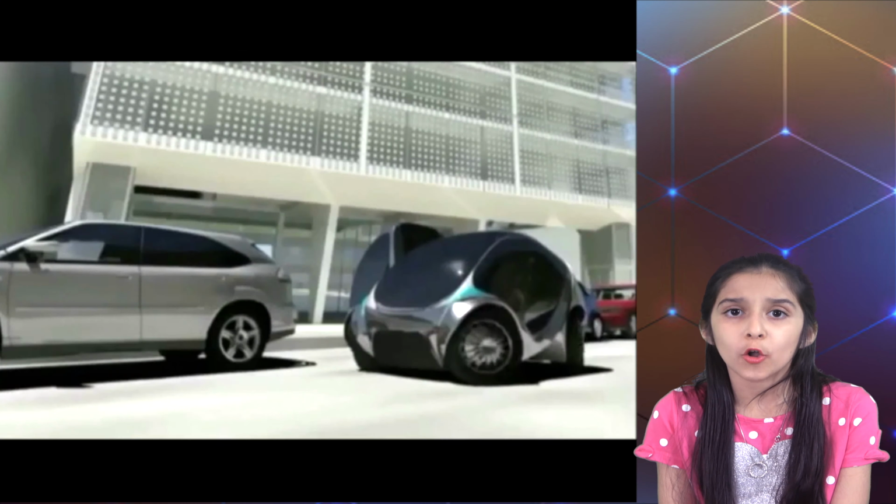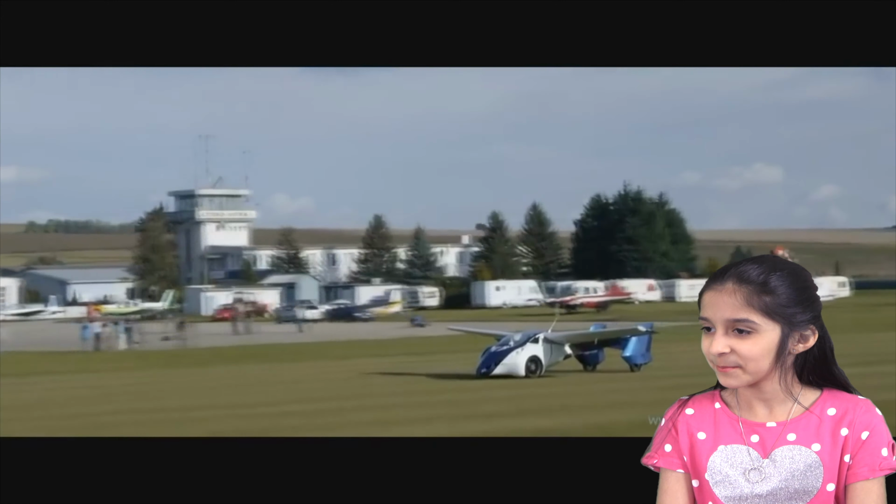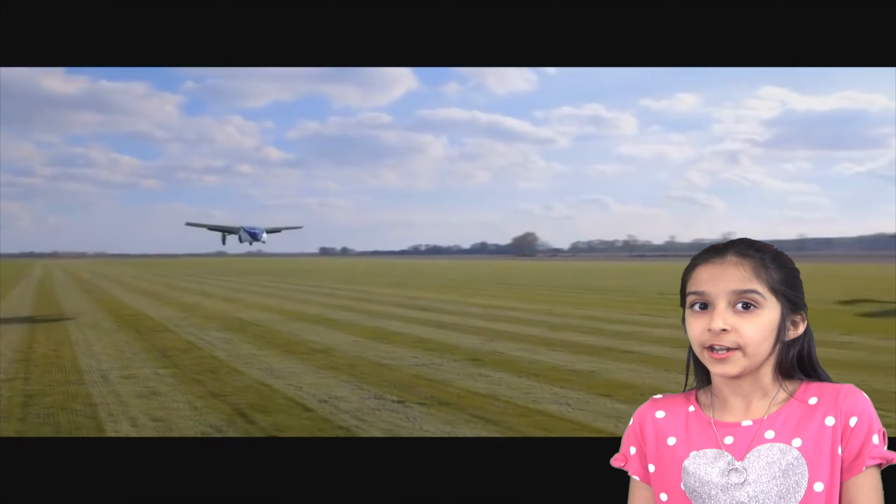Now look at this. Here's a super luxury vehicle. That is a car and also a plane. A supercar with superpowers. Yes, it's a real flying car that you can pre-order. So futuristic. It's so unreal, but it's true.